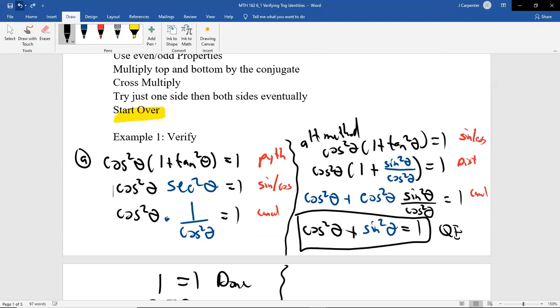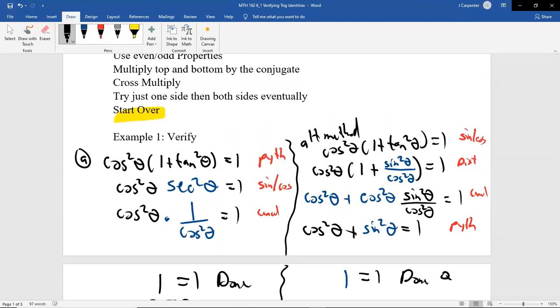Yes, it is true that cosine squared plus sine squared is 1, but you haven't verified it. You verifying it means you need to write the left side. You need to use your Pythagorean identities that sine squared plus cosine squared is equal to 1. Now we see the left side match the right side. Now we're done. Now we can say QED. That which was to be demonstrated has been.